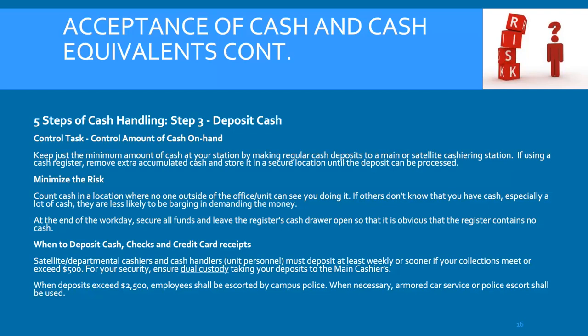Minimize the risk. Count cash in a location where no one outside of the office or the unit can see you doing it. If others don't know that you have cash, especially a lot of cash, they are less likely to be barging in and demanding the money. At the end of the workday, secure all funds and leave the register's cash drawer open so that it's obvious that the register contains no cash.